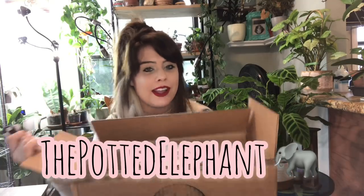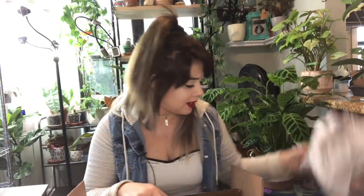This is from a shop on Etsy. These are from The Potted Elephant, one of my favorite Etsy shops that I order from quite regularly. That's what the inside of the box looks like. I love The Potted Elephant. They have great plants for really reasonable prices. And they actually have these plants taped down into the box. Very nice.